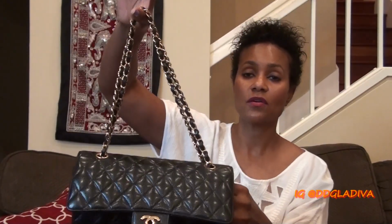This one has the black interior, and the hardware on your bag will always match the writing that's in the bag. Since I have gold hardware, the Chanel is in gold, and this one was made in France. This is a double flap, and some people, the double flap bothers them, but it doesn't really bother me because I don't ever snap this flap. I just always leave it unsnapped, and instinctively I grab the whole thing and open it. So it doesn't bother me that the double flap is there.